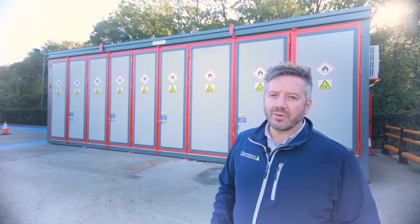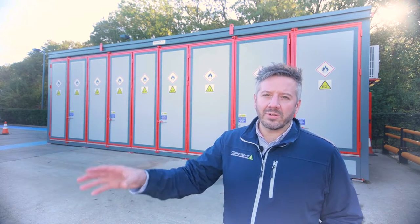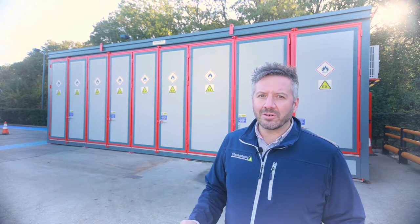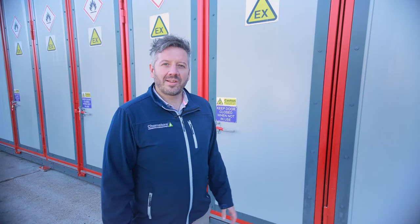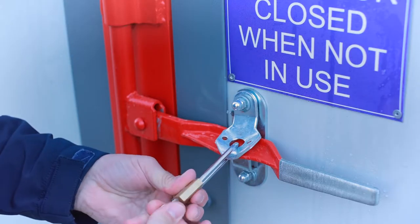ChemStore have designed the 5-volt storage module as a facility to store new batteries before they go into production, and also to create a location for quarantined batteries that are suspected of damage or have been rejected for quality purposes. So let's have a closer look inside the 5-volt and I can run you through some of the features.